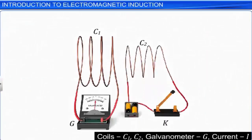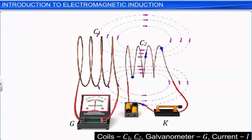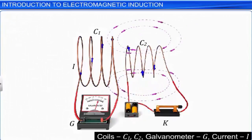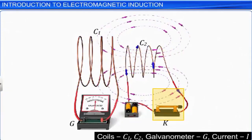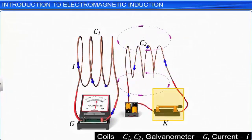In the third experiment, a tap key is provided in the coil 2 circuit. Here, we can observe the deflection of the galvanometer needle even when the 2 coils are stationary. This deflection is observed only at those instants when the tap key is either switched on or off. This happens because of the change in magnetic field during switching on and off.